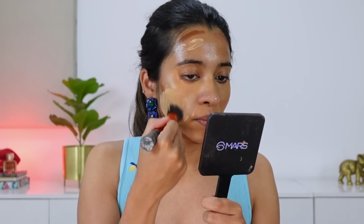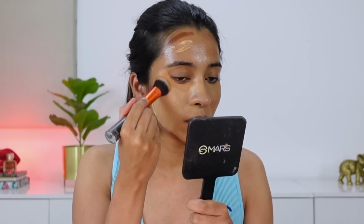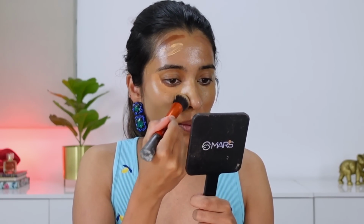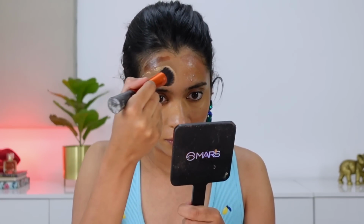And then for base products, let me talk about the Mass BB cream. I have this one in two shades, I think medium and tan, and I'm not sure what the shades are because it's not mentioned on the product, but I have to mix both of these because one is too dark and one is too yellow and light for my skin. So I do have to mix both of these. The reason I'm recommending this BB cream is because, one, it is super affordable, but it doesn't look like that at all on your skin.